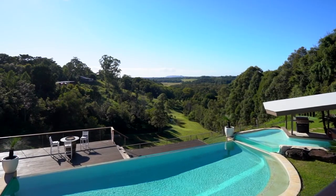Figtree Lane, Myocum is renowned for its breathtaking location. Elevated with amazing views to both the hinterland and the Byron Lighthouse, prepare to have all your boxes ticked with this property.